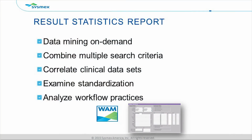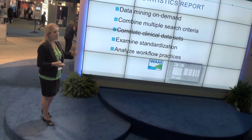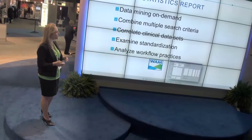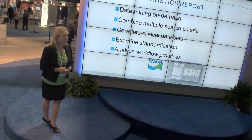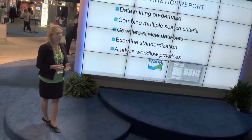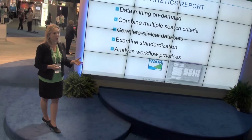The results statistics report is really data mining on demand. You can combine multiple search criteria and correlate clinical data sets. So one of the things I think of is, let's say you want to correlate your hematology results to blood bank results. You can pull the heme results out here and be able to print a nice report and go over and check your blood bank to see if patients were getting transfused at the appropriate hemoglobin level.